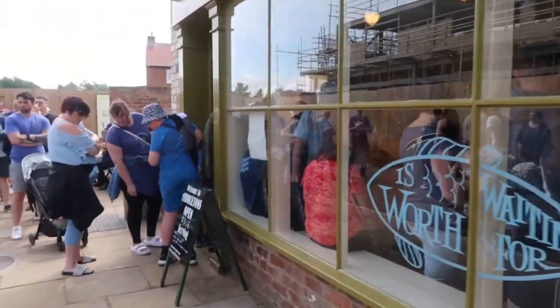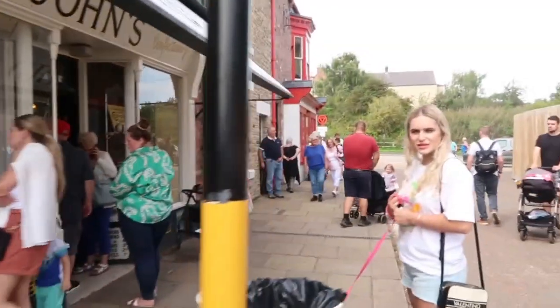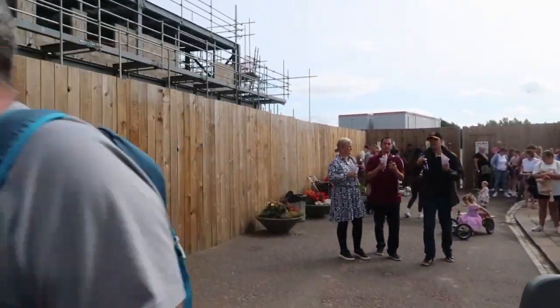And here is the fish and chip shop, which is very busy. I can't see prices. I imagine it'll be more or less the same, but I think it'll be more or less the same as the Davies one. And that's it for down here.